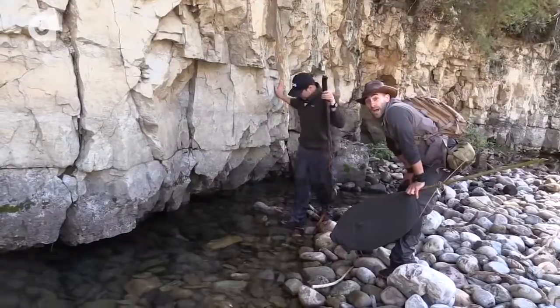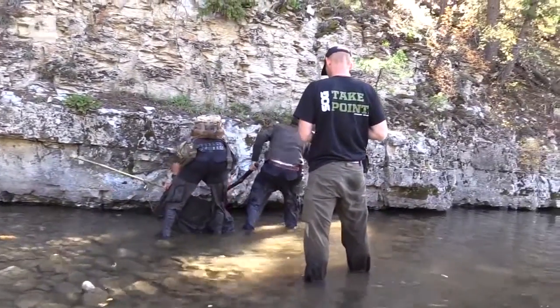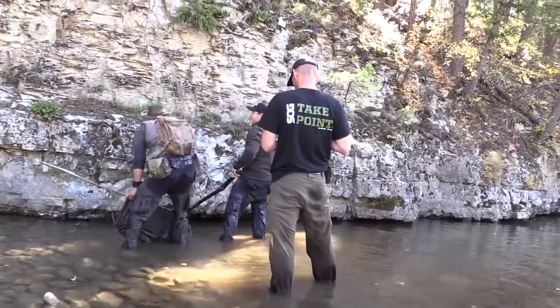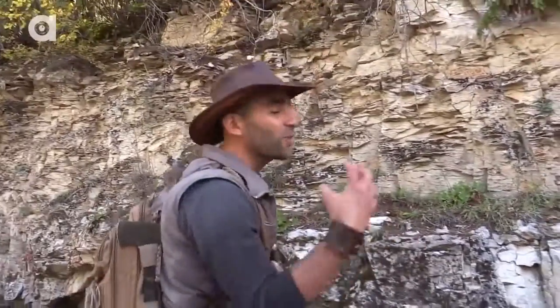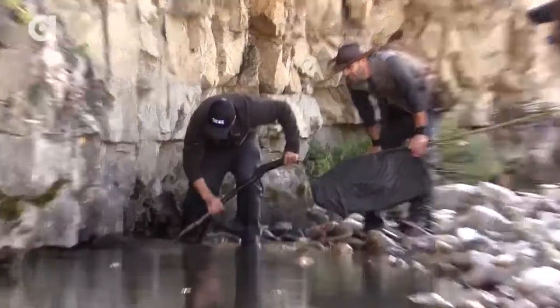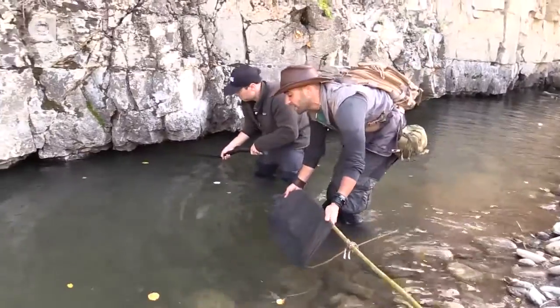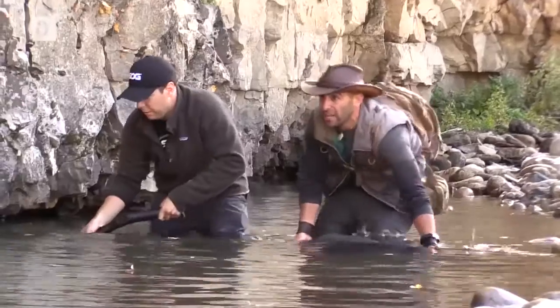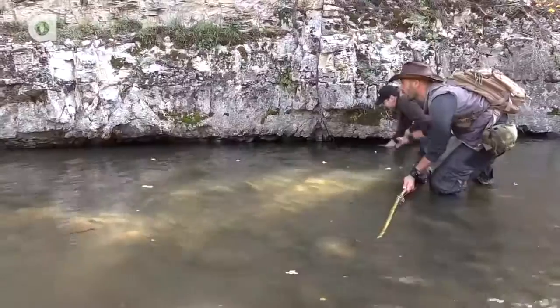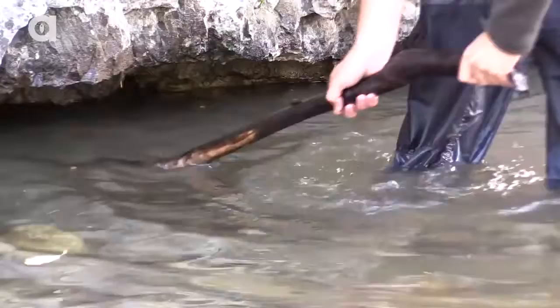Attempt number nine. Oh, no. He was right there. Attempt number 10 at catching the fish. And the water is freezing cold. What'd you say, Mark? About 35 degrees Fahrenheit? Yes. Oh. And this is where it happens every single time.